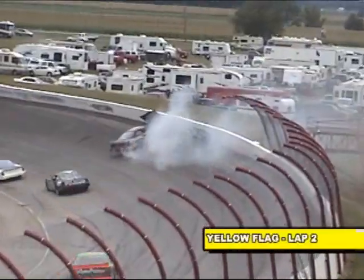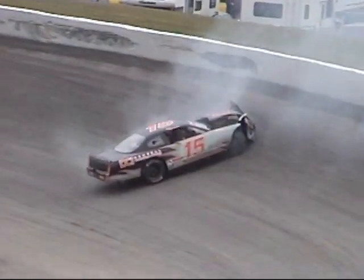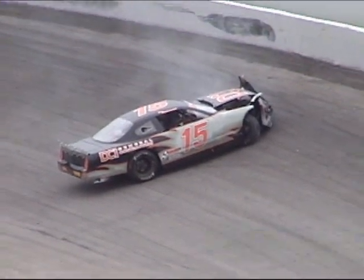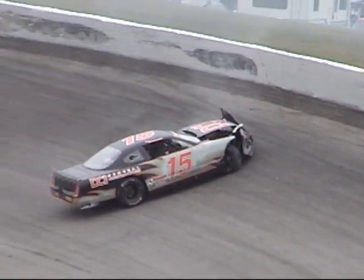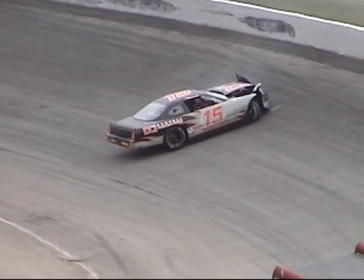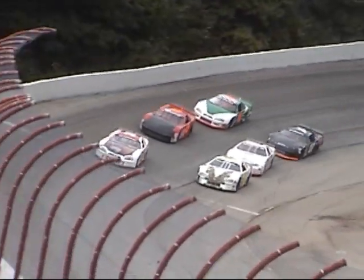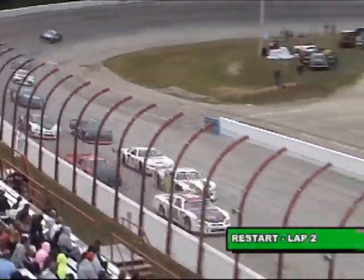Got one in the wall hard. The 15 car of Trey Craig nose first into the wall on the front straightaway. Trey Craig in the 15 into the wall on the front stretch. Caution is out. Field picks up the pace entering turn 3. The green is back out. We're back underway.